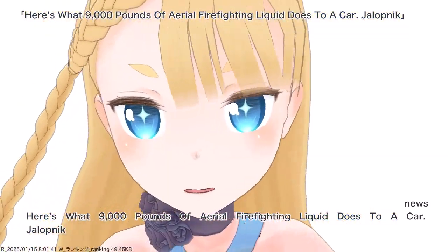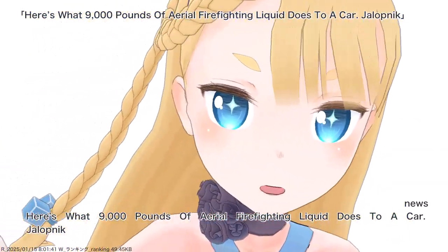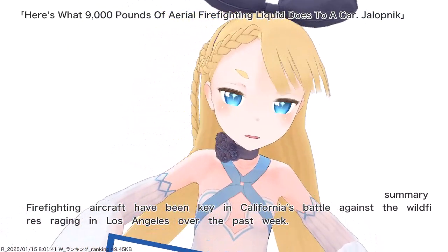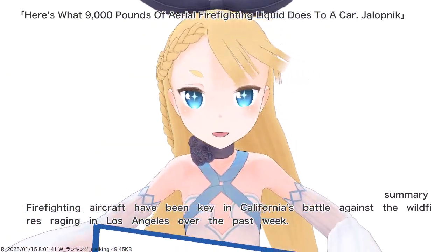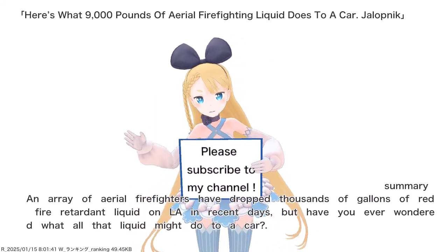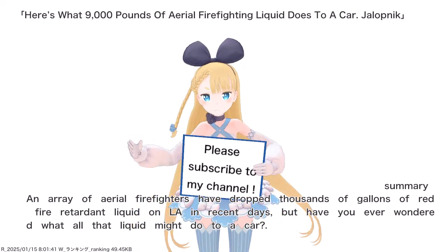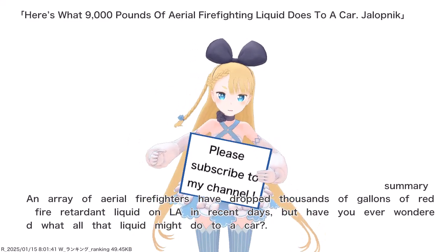Here's what 9,000 pounds of aerial firefighting liquid does to a car. Jalopnik. Firefighting aircraft have been key in California's battle against the wildfires raging in Los Angeles over the past week. An array of aerial firefighters have dropped thousands of gallons of red fire retardant liquid on LA in recent days, but have you ever wondered what all that liquid might do to a car?